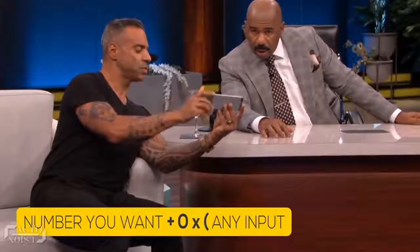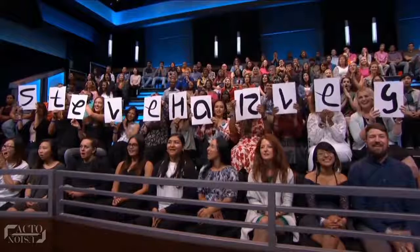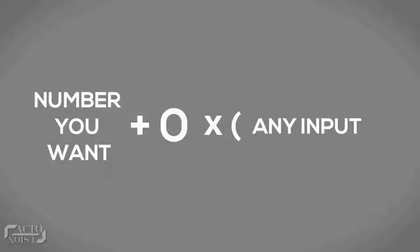The magician already knew the number and had everything planned as per what he wanted to show on TV, i.e., the name Steve Harvey. So guys, take out your iPhones and apply this magic formula to surprise your friends.